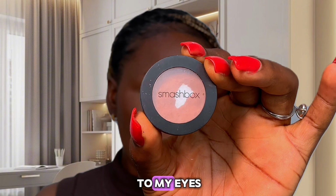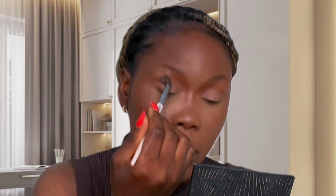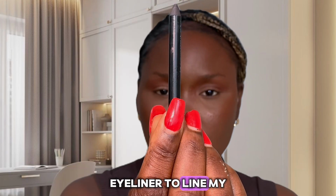Eyeshadow to add colors to my eyes. Eyeliner to line my eyes.